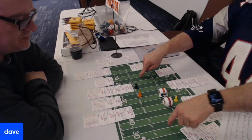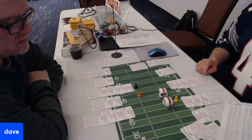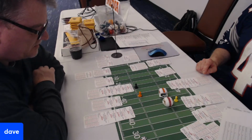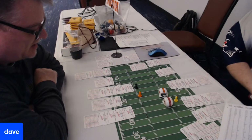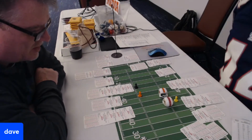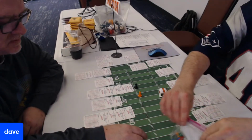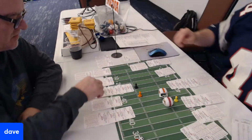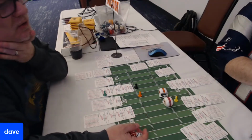So we're between here and here, which is the bulk of the field we're going to be looking at. So you can call outside run, inside run, short pass, medium pass, long pass, screen play. So you're pretty much wide open to what you want to call and pick your player. Tampa Bay is going to go inside run to fullback Ed Williams. What I also do is take one of these and put it down so I remember who I called. Inside run, Ed Williams. Okay, so we're going to find the inside run.